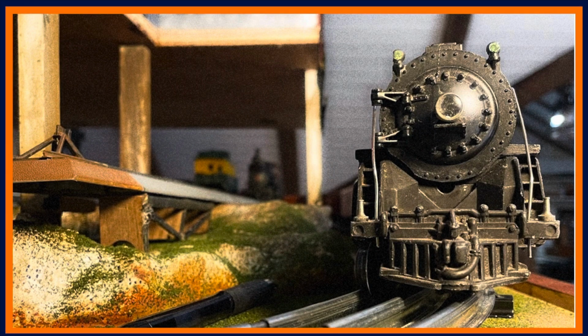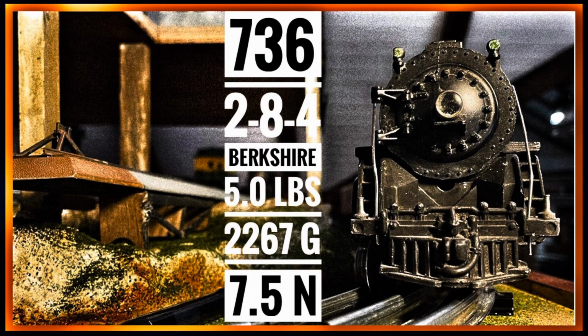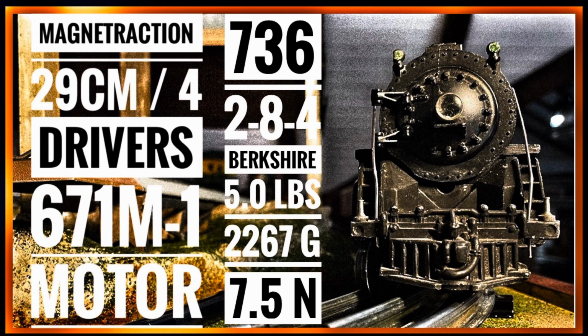Now that we have that, let's take a look at the specs on the 736. We got a 284 Berkshire. It's 5 pounds, 10,267 grams, and only pulling 7.5 newtons today. It does have magnet traction though. It's got 29 centimeter wheels with 4 drivers, and it's got the powerful 671 M1 motor in the hood.